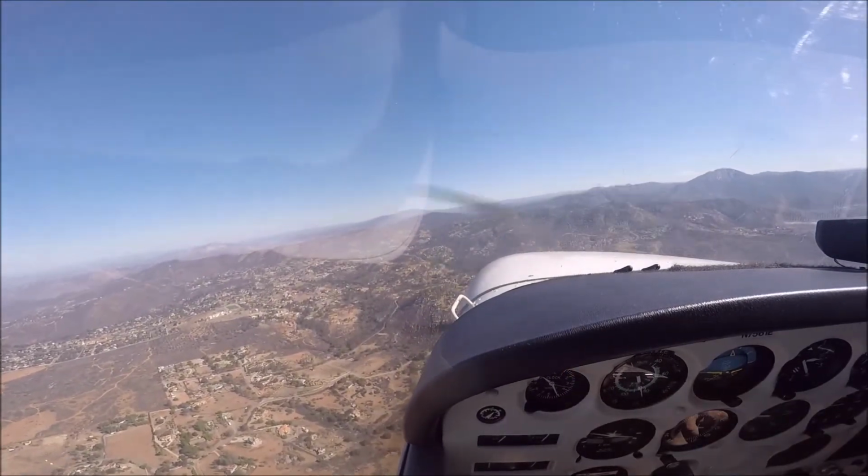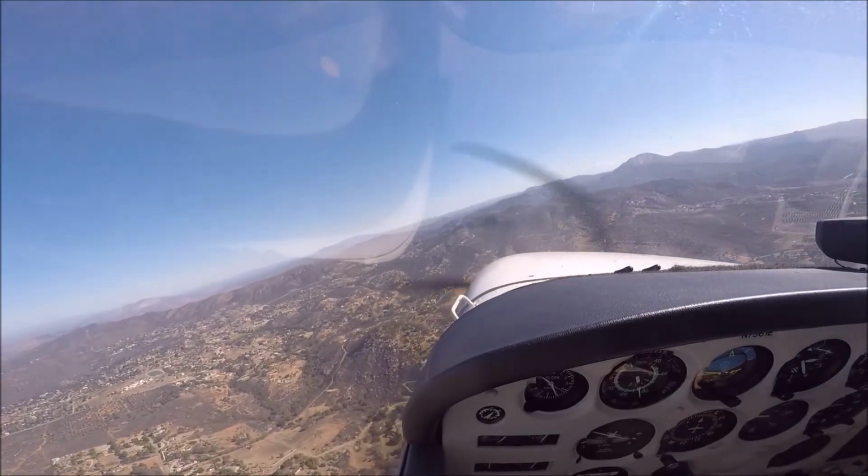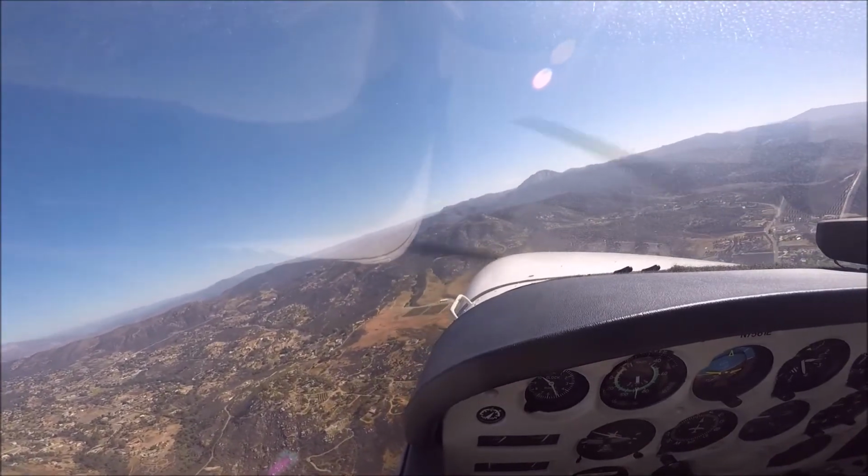San Diego East, Cutlass 6205 Victor is a white and red Cutlass, 6,500, approx 2 miles northeast of El Capitan Reservoir, performing deep spiral, San Diego East.